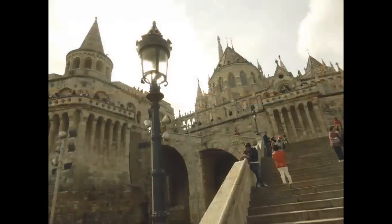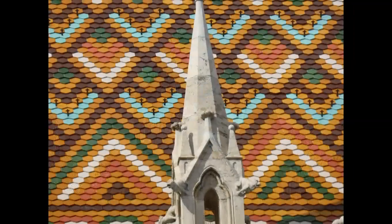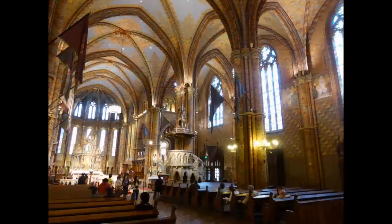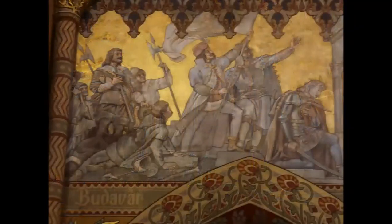The Bastion area has lots of nooks and crannies to climb over, statues, turrets, and all of it is presided over by this beautiful church with its late 19th century decoration. You'll see it's actually in some ways similar to the synagogue with that same style of painting and gold decoration, although this is much more Gothic rather than the sort of Byzantine style. There are frescoes and mosaics as well throughout the building, depicting Hungarian history.